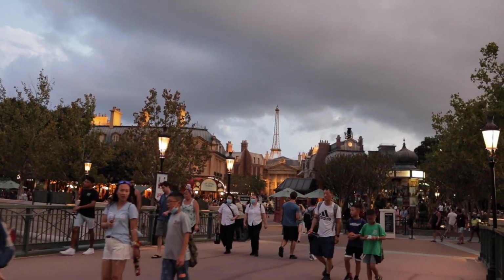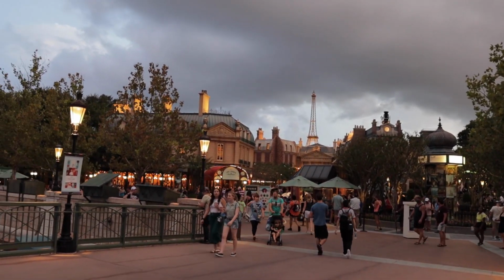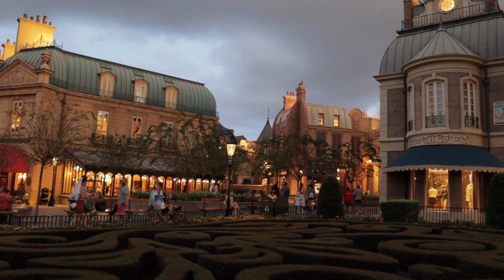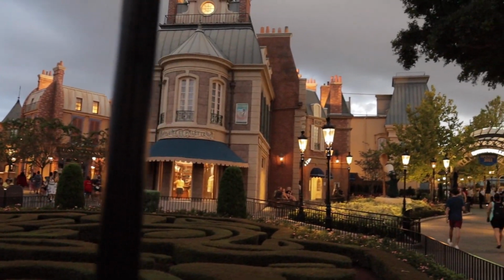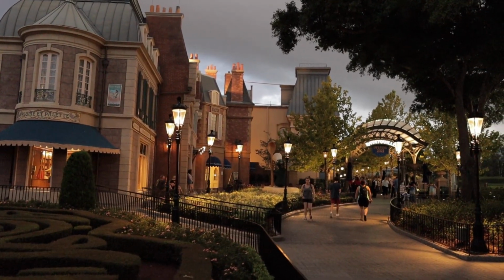All right, so I made it over to France. It looks like the sun is still up, so I should be able to get the nighttime ambience that I'm really hoping to experience way back there, right behind the Eiffel Tower. And of course, the area that I'm heading is right back here, the Ratatouille entrance for the France expansion.